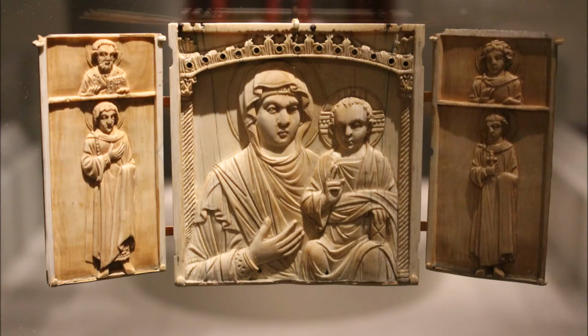Icon from the 10th century. In medieval Byzantium, the Virgin Mary was always considered the most important mediator between Christ and man.